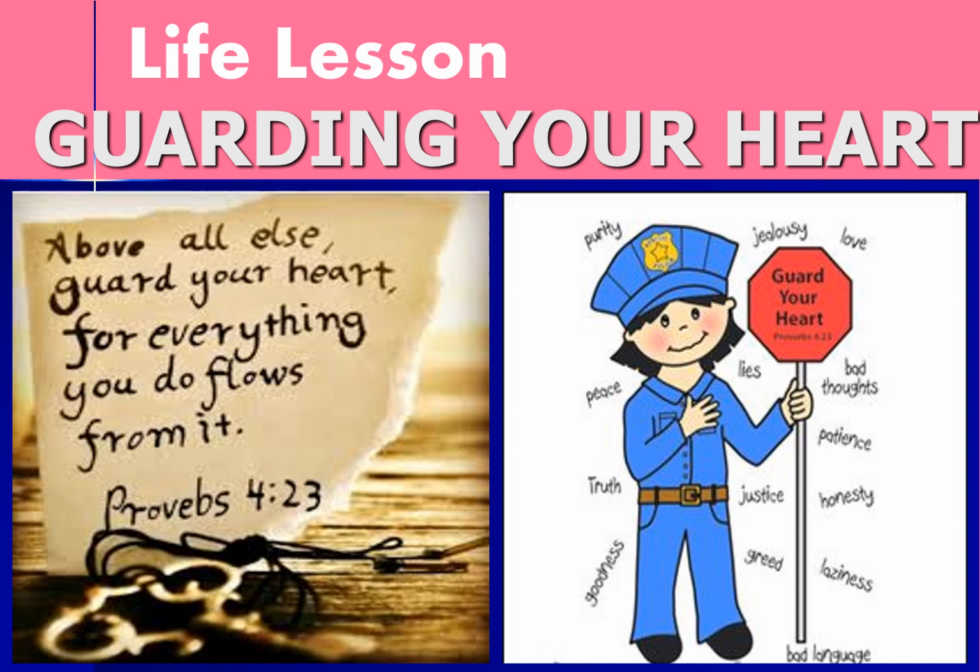So above all else, guard your heart, for everything you do flows from it. Proverbs chapter 4 verse 23. When God is in the heart, then we think right, live right, and do right.